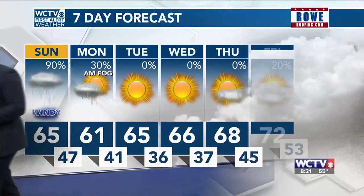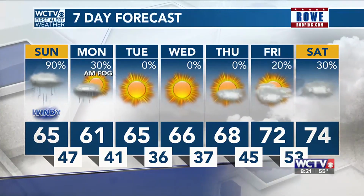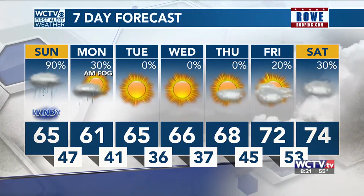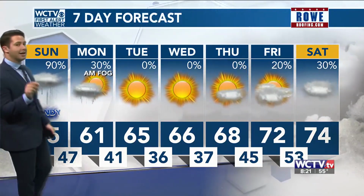And here's your 7-day forecast. Once we get past this little bout of nasty weather, by Tuesday and Wednesday, sunshine, much cooler. Lows back down into the mid to upper 30s. And I see the return of some 70s by the time we get to the end of this week.